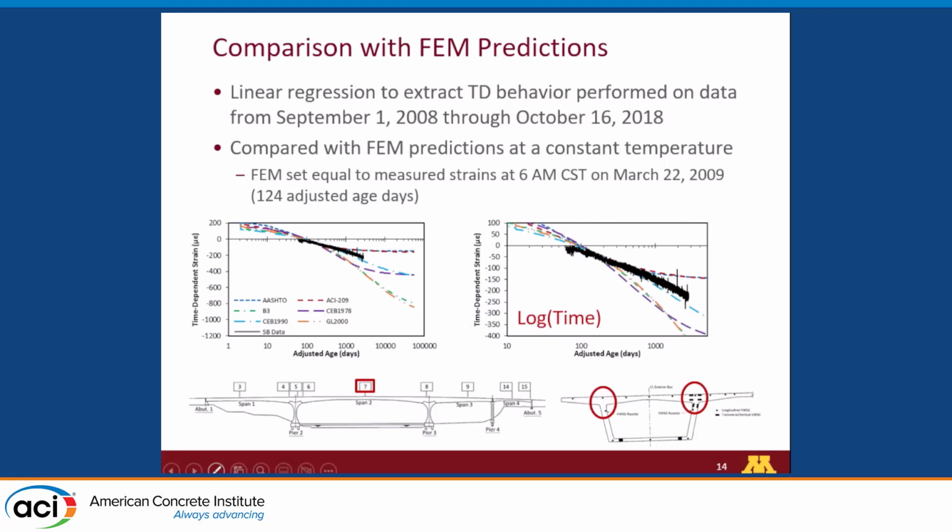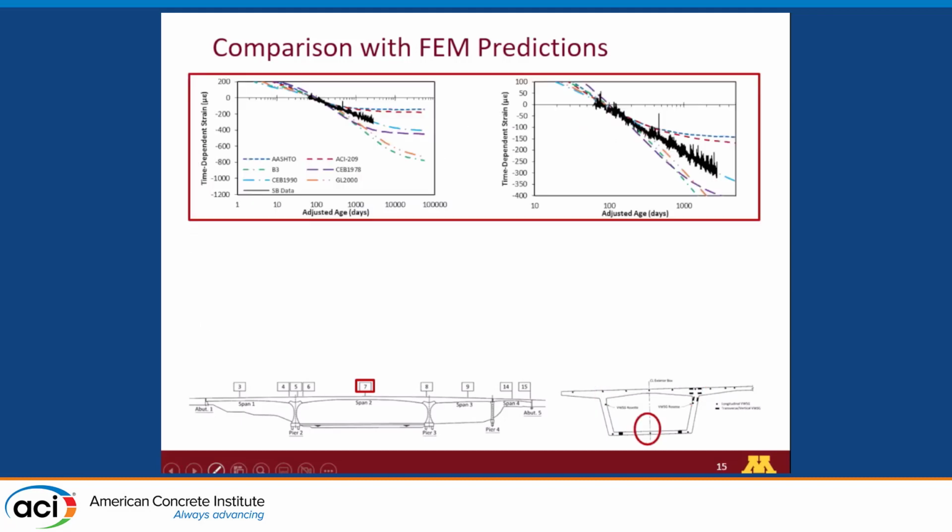If we zoom in on the log time plot, we can see it is definitely still going even after about 15 years. Still creeping, still shrinking. It looks like it's curving up. The shape of the curve actually looks much closer to the logarithmic functions. It just happens to be that the logarithmic functions have a much larger amount of creep. But shape-wise, it's much closer to those two than some of the models that have ended their creep and shrinkage rather early. And there are theoretical reasons, which we won't get into right now.